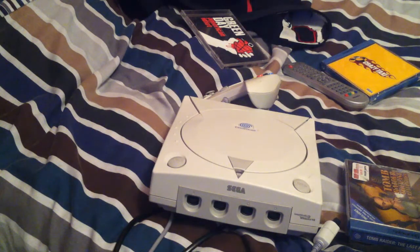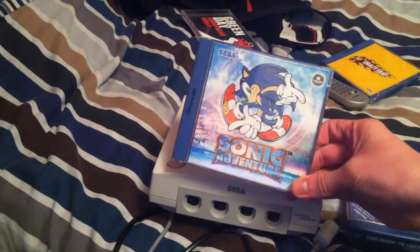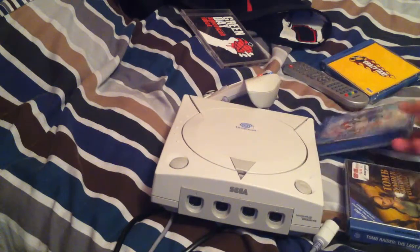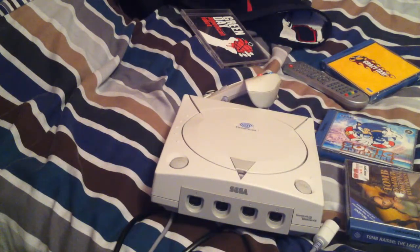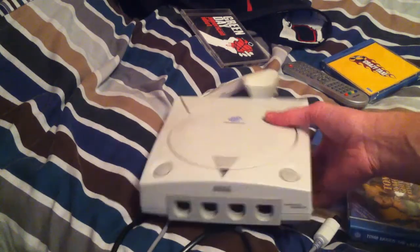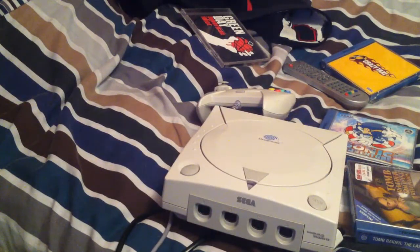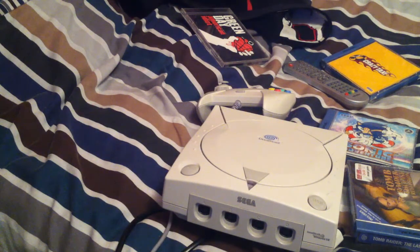Now, the best selling game for Dreamcast was this, Sonic Adventure, which sold over 2.5 million copies as of June 2006. It was also the first console to feature an Ethernet port before the PlayStation 2 and the Xbox, which allowed for online gaming, and one of the first consoles able to send email through SegaNet and Dream Arena.